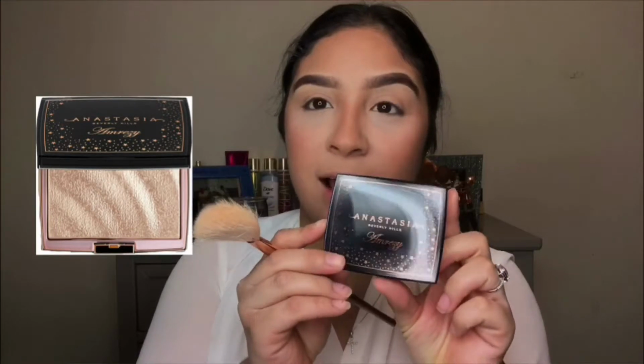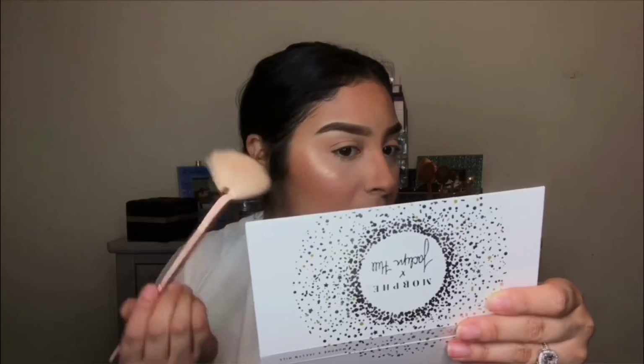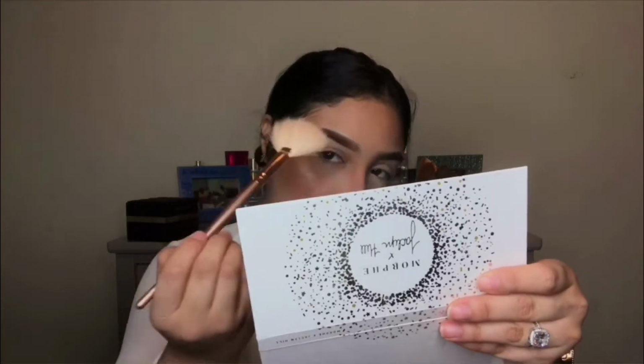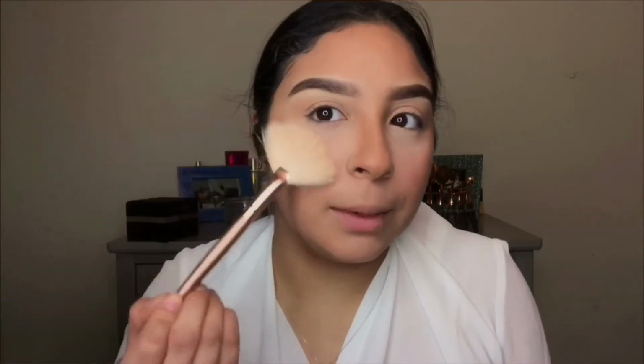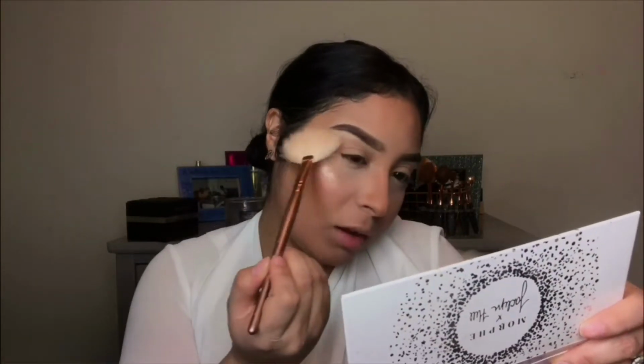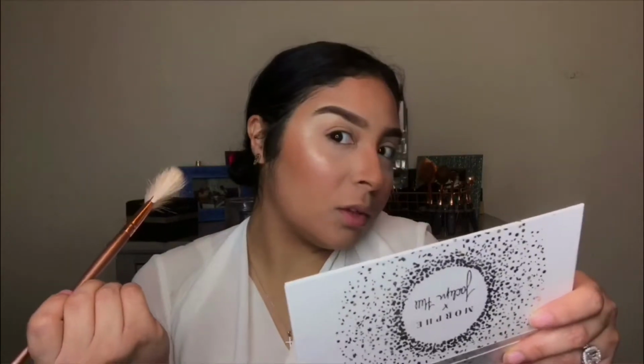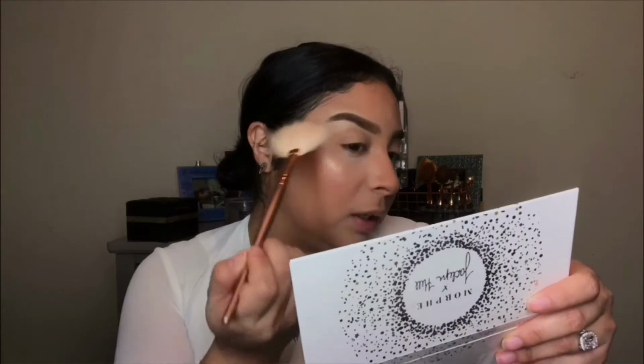And I'm going to take the Anastasia Breezy highlighter and just highlight anywhere where I want to illuminate and bring that kind of inner glow. And I like this highlighter because you can control how much of this you want to apply. I'm just gonna do a little trick that I saw from Rihanna's makeup artist. She brought it into the brow bone. Do you see that? Like that. And instead of doing the temples, I'm just gonna put it onto my brow bone right here.